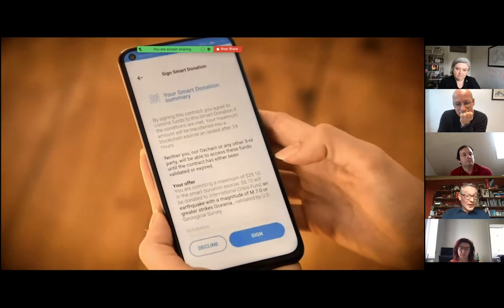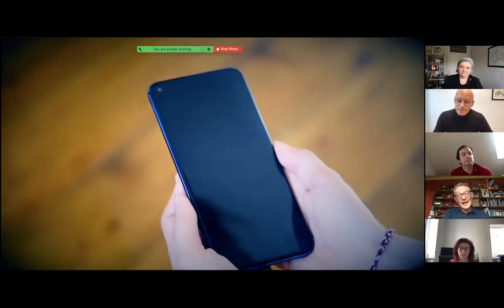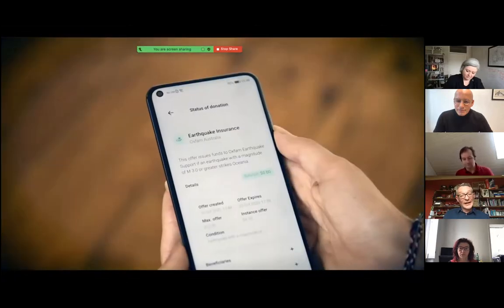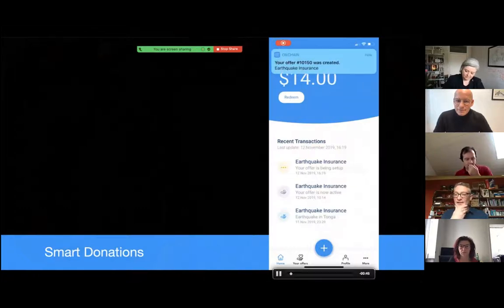And that's a smart contract baked onto the blockchain. So they can't renege, they can't go back on that deal, neither can I and we. And they'll then get a series of notifications as that donation moves out into the world. And I'm just going to show you, this is one I set up way back when, and you can see I've established the contract.